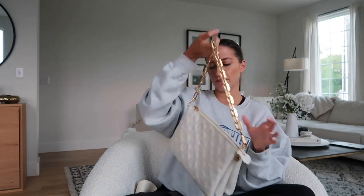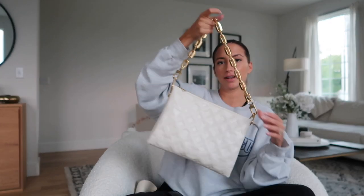So this bag is still looking stunning. The hardware looks beautiful. The inside is still pristine. The chain, gorgeous. And I've used this chain as a necklace. I put it on other bags and we love an interchangeable chain bag slash strap bag. That brings me to the canvas strap.